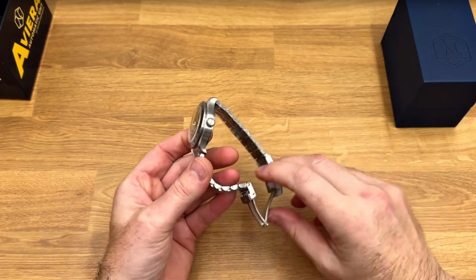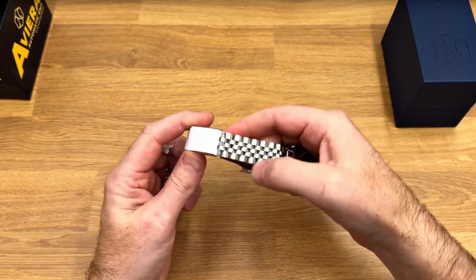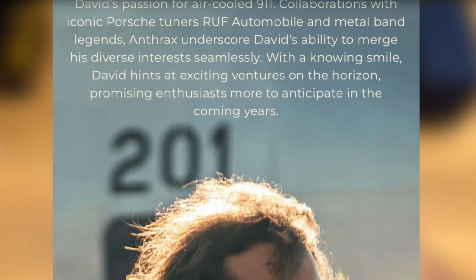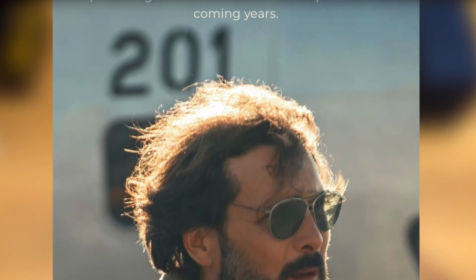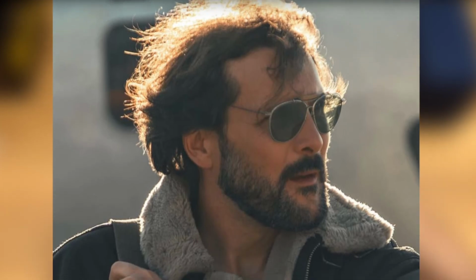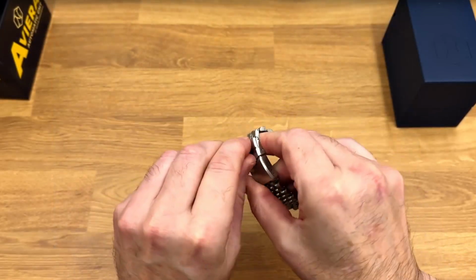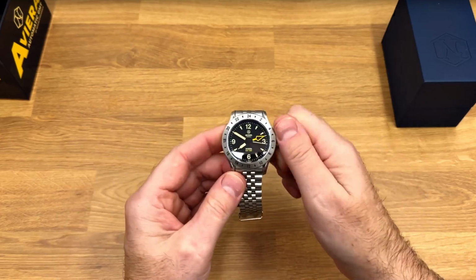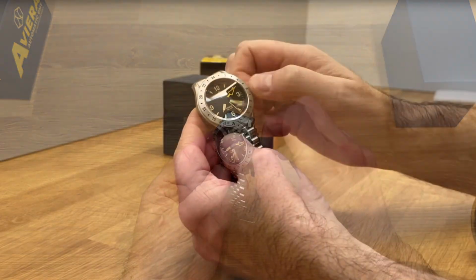Some people are just destined to do it. And David Campo, the founder of Nazumi Watches, is definitely one of those people. He has nailed it as far as I'm concerned. I love everything about this brand. The watch is great, but the brand is really good. Now, David set up Nazumi in 2011, but he started out by making denim and leather goods and transitioned to watches in 2015.